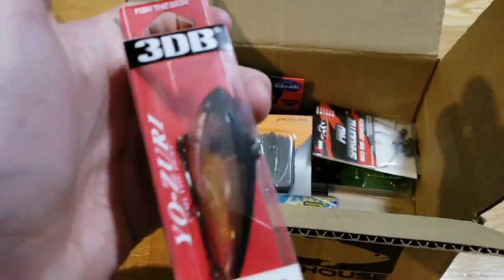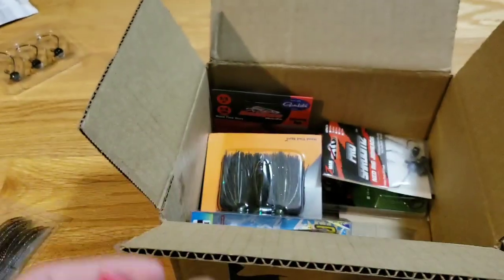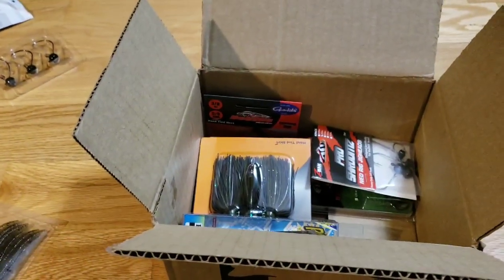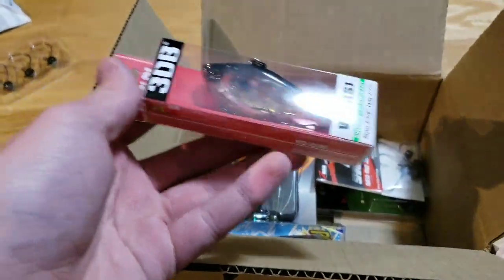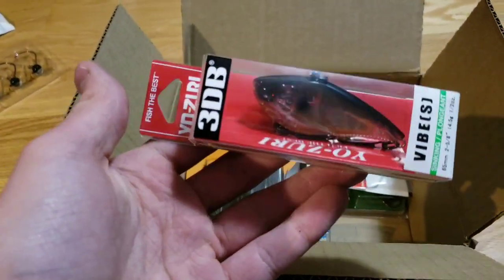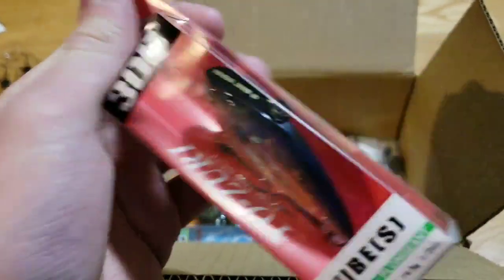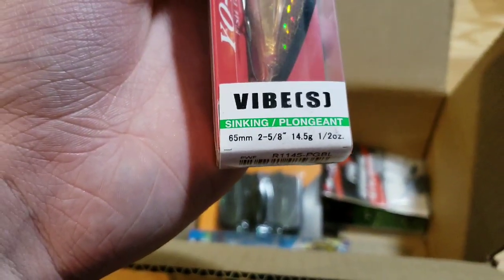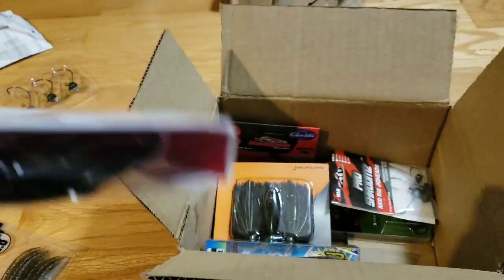Next bait I got here. I got a 3DB Yo-Zuri Vibe, and I picked up a couple more Yo-Zuri baits because of the one I got in my last unboxing. I really like the build and the quality of the bait, so I thought I'd pick up a little bit more. And I like lipless crankbaits a lot, so I thought I'd pick up another one. 2 5/8 inches, 1/2 ounce. So I'll throw that around, see what I can catch on that.